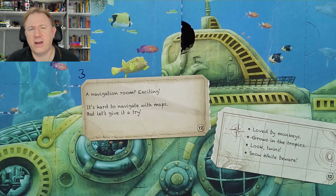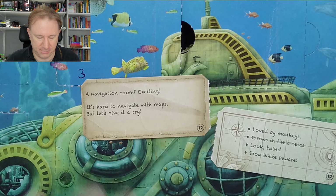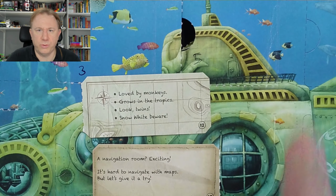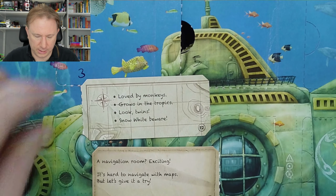Exciting. It's hard to navigate with maps, is it? But let's give it a try. Okay, passively aggressive text. Loved by monkeys, grows in the tropics. Look, twins. Snow White beware. And there's a compass there showing north, east, south, west, which agrees with north being up and east being so forth. On my calendar there's a compass in the corner, and there's some bits of maps.